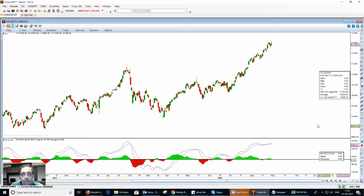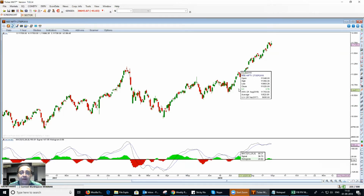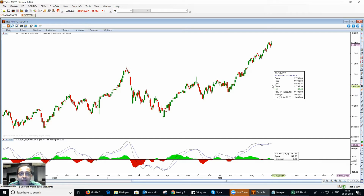But then, since mid-July, there has been a steady improvement in the delivery-based stocks, and this has actually helped the Nifty hold its higher levels. And as you can see on the chart, we had rather volatile months of May and June, and subsequently since mid-July, there has been a steady improvement on the Nifty charts. And the strong uptrend has left everyone wondering where exactly the Nifty is going.